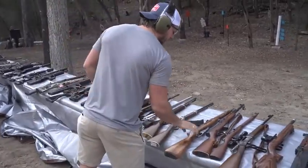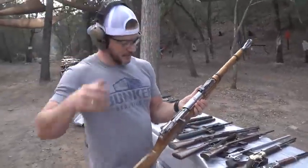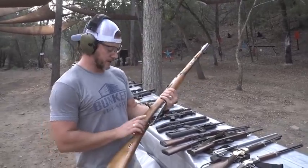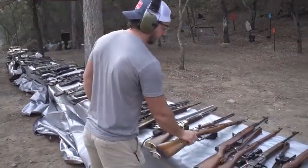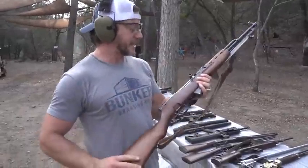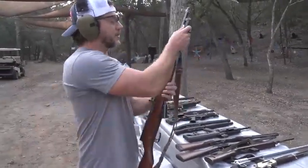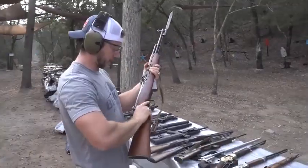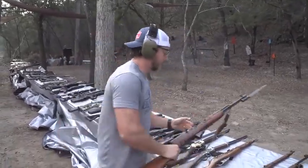This is a Mosin-Nagant. I think my brother did this to this gun. I think it was already sporterized, and he took all the bluing off of it. It looks real dumb, I'm gonna be honest, but it's still a Mosin. It shoots so good, and that's chambered in 7.62x54R. This is an SKS. I actually don't know where this one's from, but it's an SKS chambered in 7.62x39. We have the bayonet, of course, so we can make sure that we are extra dangerous with that.